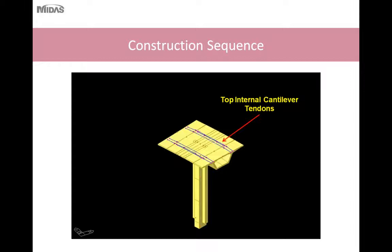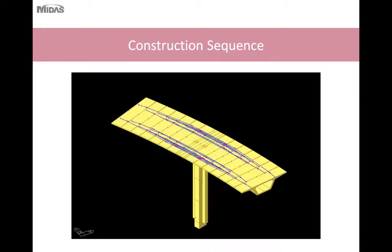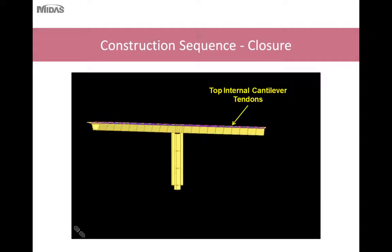As you can see here, the process will continue where you erect segments on alternating sides, and you continue erecting until you finish the balanced cantilever unit. So here you can see the finished balanced cantilever unit for one pier location.